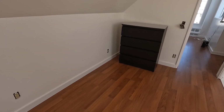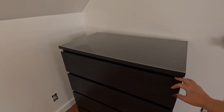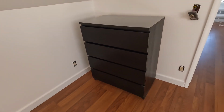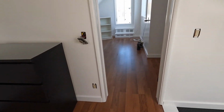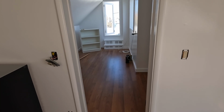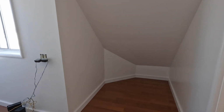And then over here, we just have a dresser, and I think it's an IKEA one. So if I can find it, I will link it below. And then this is like, I'm so excited about this. I'm so thrilled to have an office. So here is the closet.